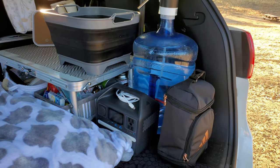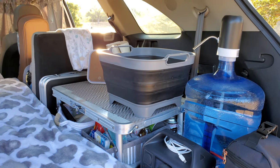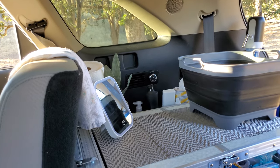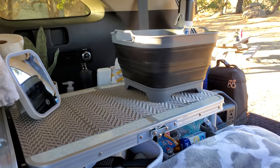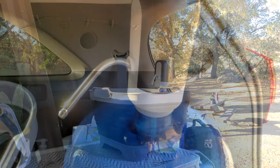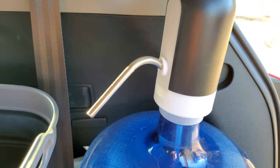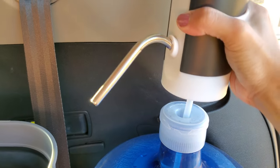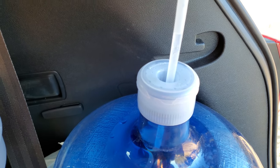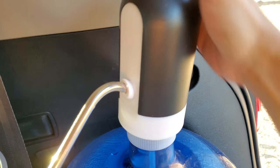So welcome to my camper, and this area here is what I call my kitchen. First, I have this folding table, and it acts as my countertop. And then I have my faucet, which is actually an electric water pump. It's got a USB rechargeable battery. It's very easy to use and install. The only thing I don't like about it is how loud it is when I'm using it.